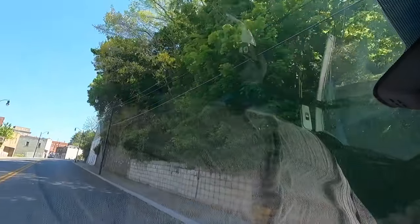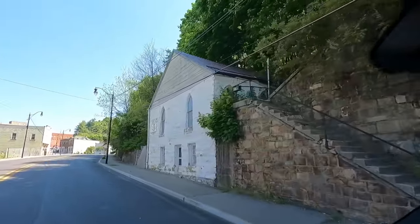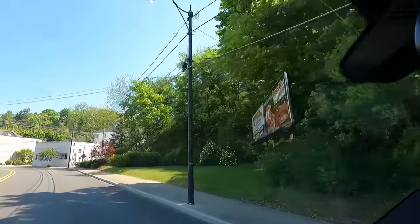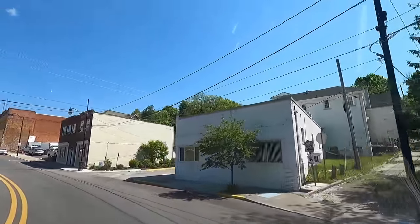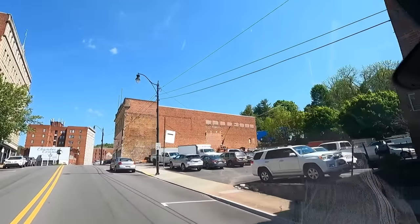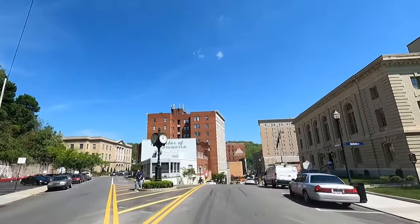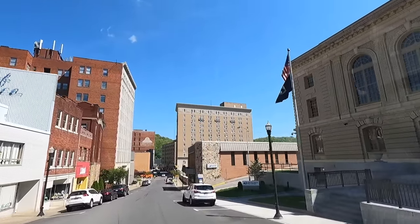Those are houses up there. They got a stairway right off the street that goes way up to their house. Definitely historic here. Old time places. Here we go. Here, I think we're in downtown now. Look at the old clock right there. Chamber of Commerce.